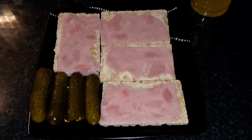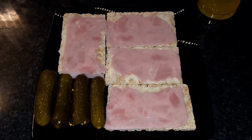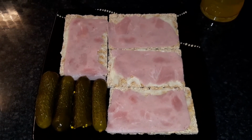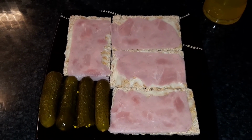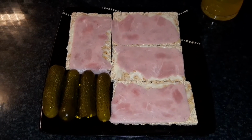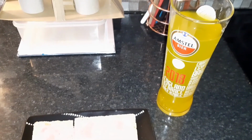So lunch for today is four of the Ryvita original crunches from a healthy extra B. On it I have got two of the Laughing Cow extra light triangles as part of my first healthy extra A. Then on top of it I've just put half a slice of ham, which is free in protein. I've got some pickled gherkins for speed and a glass of sugar-free orange and pineapple squash.